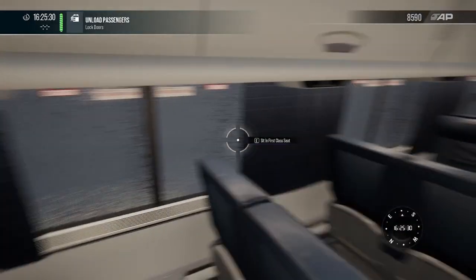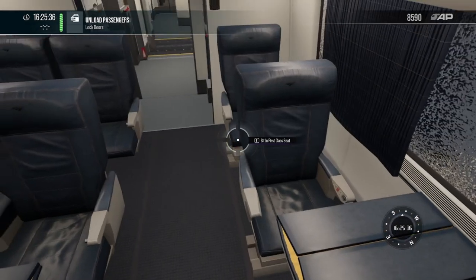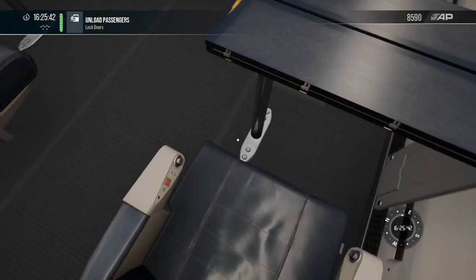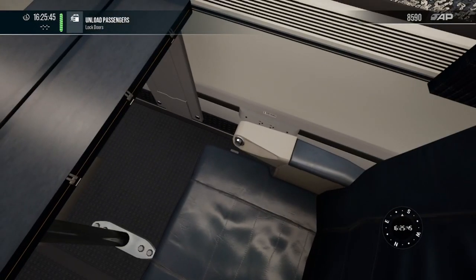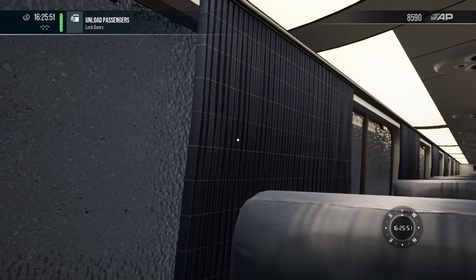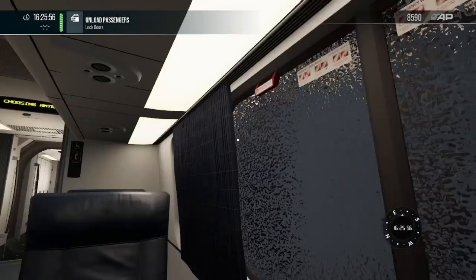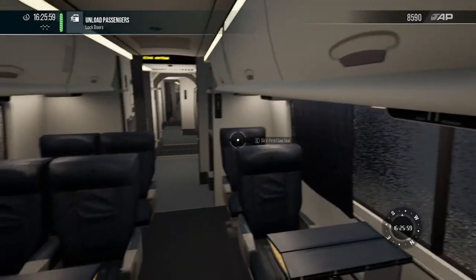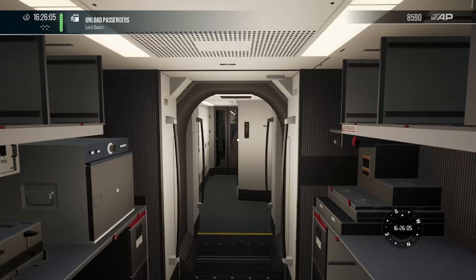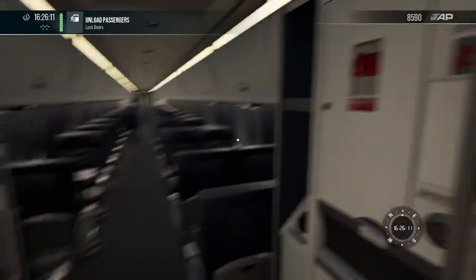Can't really see out the window because of the weather we're having here in Boston. We're in first class. I gotta try out these seats. These seats are comfortable. Can you put it back? Nice. Can't really see out the window though, because of the curtains. Stowage bins. I guess this is where they prepare meals and snacks for the first class passengers.